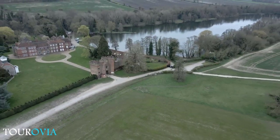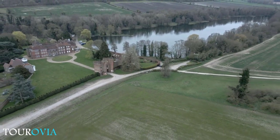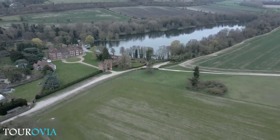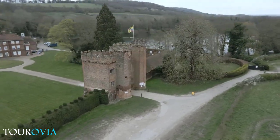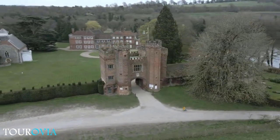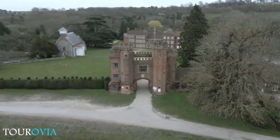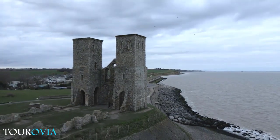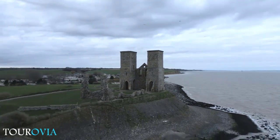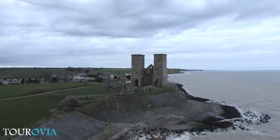Often referred to as the Garden of England, due to its endless acres of orchards and lush gardens. The county of Kent offers no end of fun things to do for those willing to wander a little further off the beaten track. Not only is Kent well known for its relatively mild climate, it also boasts some of England's oldest and most important historic attractions.